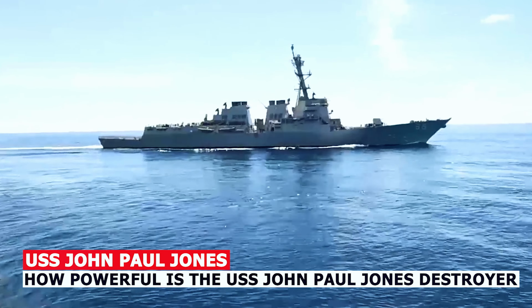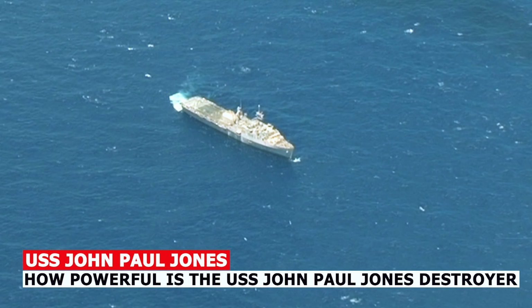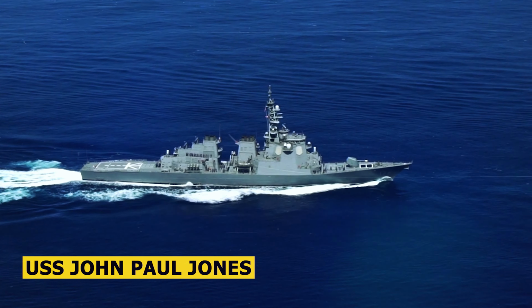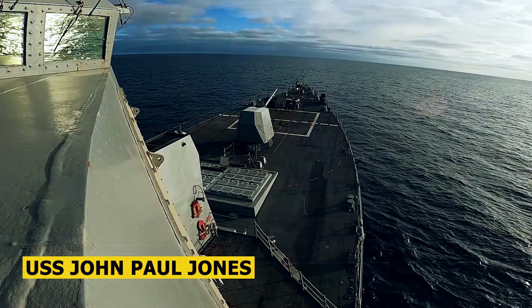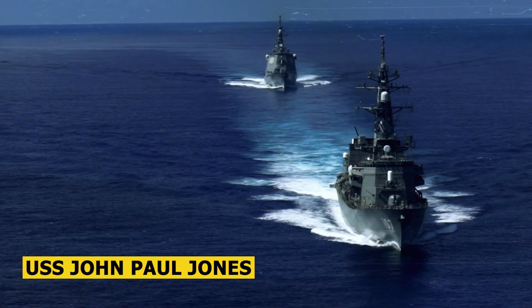How powerful is the USS John Paul Jones destroyer? The USS John Paul Jones DDG-53 is an Arleigh Burke-class guided missile destroyer in the United States Navy. The power of a naval vessel like the USS John Paul Jones is not typically measured in raw power, but rather in terms of its capabilities and mission readiness.